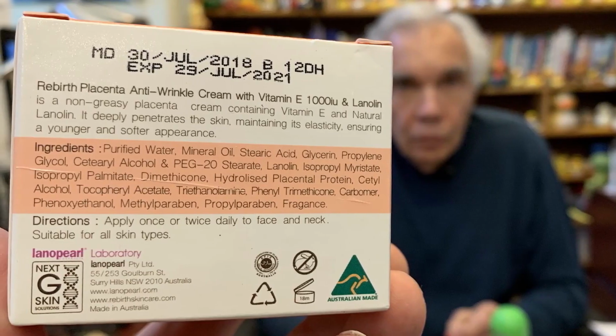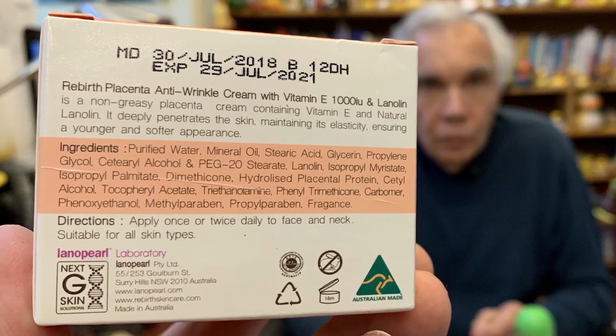So they'll reproduce. Next time I put this on, there's a chance that I'll be applying a higher concentration of bacteria to my face. Now, the fact is that most of these bacteria are not pathogenic, they're not disease-causing, but some could be. So in any case, we don't want them growing in our cosmetic products. And that's the reason when I look on the label here, it says it has parabens.